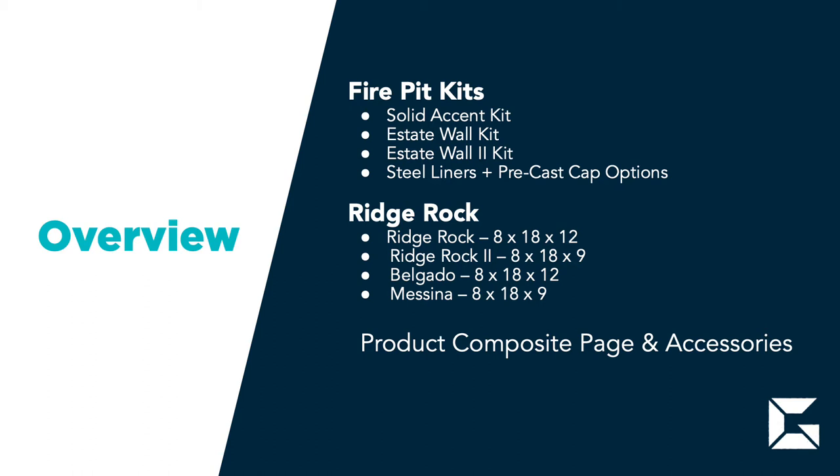And then for our commercial and hollow core units, we have the Ridgerock line. So we have all the Ridgerock, Ridgerock 2, Belgado, and Messina. Then we'll also be going over our product composite page, and new for 2021, we have an accessory page as well.